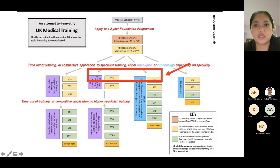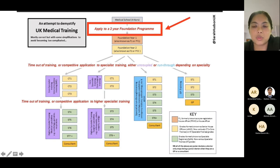So as we all know, we have all attended medical school for 4 to 6 years. What you have to do now is to apply to a 2-year foundation program. So I'm going to talk about how you apply to this program, and all of the other steps come much later on. We will be applying to what we call Foundation Year 1 and Foundation Year 2.